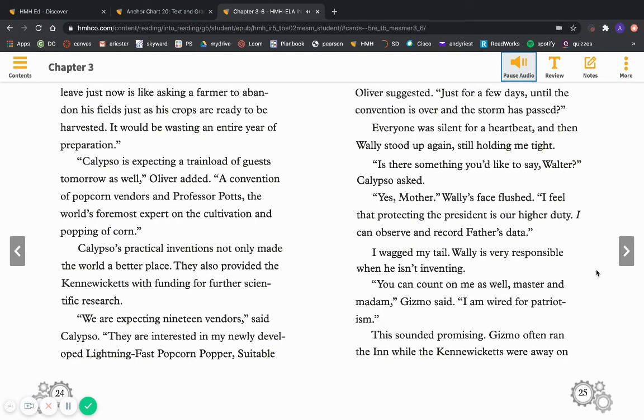Everyone was silent for a heartbeat, and then Wally stood up again, still holding me tight. Is there something you'd like to say, Walter? Calypso asked. Yes, Mother. Wally's face flushed. I feel that protecting the president is our higher duty. I can observe and record Father's data. I wagged my tail. Wally is very responsible when he isn't inventing. You can count on me as well, Master and Madam, Gizmo said. I am wired for patriotism.